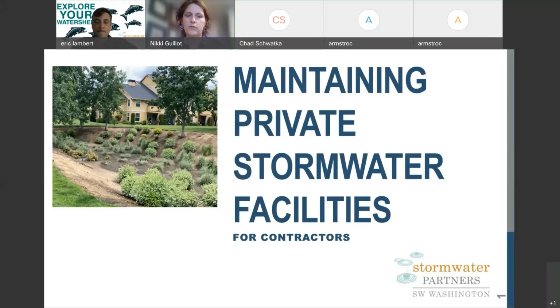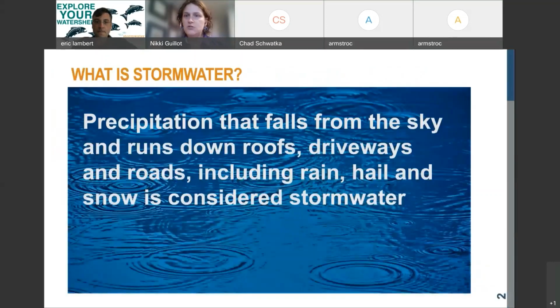So we'll go over a little bit of stormwater background, some specific facility maintenance, and then we'll talk about contractor bids as well. So the first thing to talk about is, what is stormwater? What do we mean when we're talking about stormwater? And we are talking really about all the precipitation that falls from the sky that runs down roofs and driveways. So everything is included in stormwater.